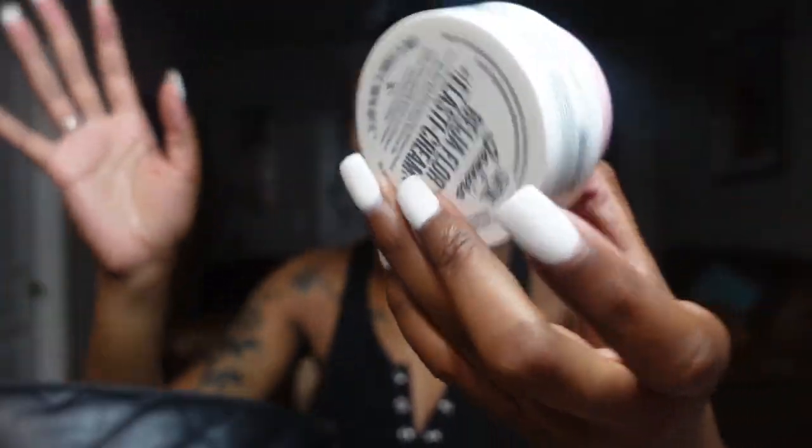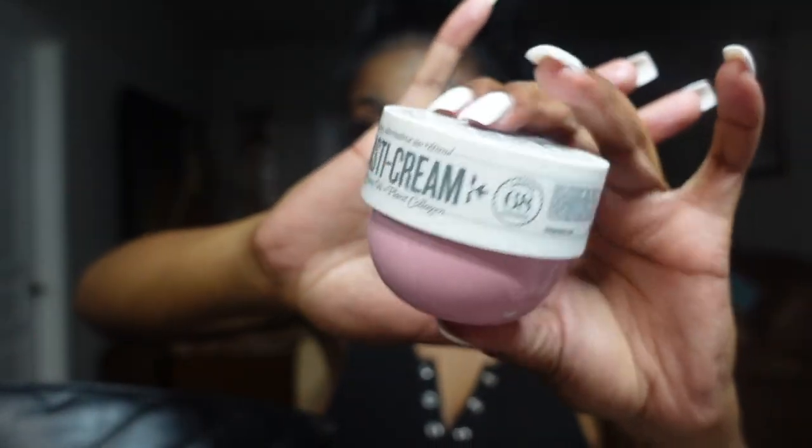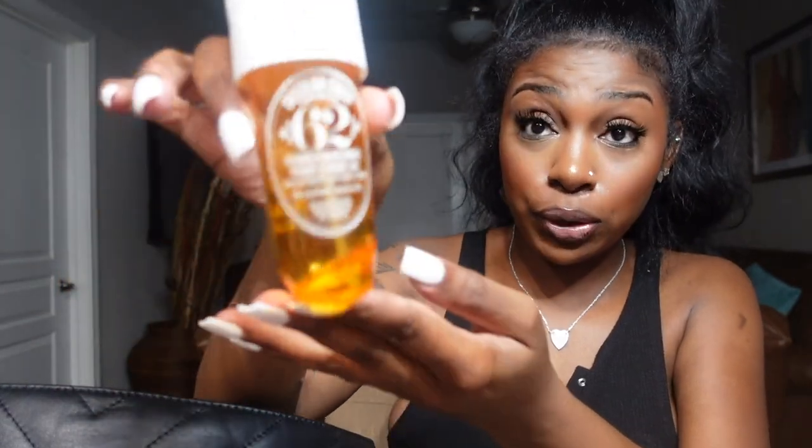So yeah, this is the Bum Bum Cream, or it don't say Bum Bum Cream, but everybody know this for Bum Bum Cream. And this is at Sephora. I love it, I love it, I love it. I keep it in my purse. I have the actual Brazilian Crush perfume. Oh my God, I love this stuff. This smells just like pistachio and salted caramel. And I keep it in my purse.